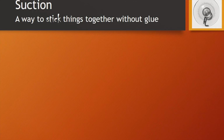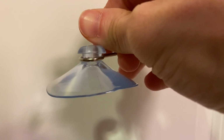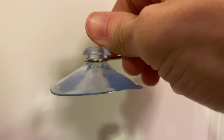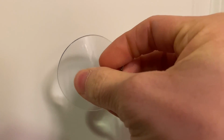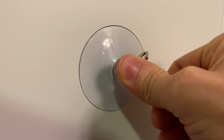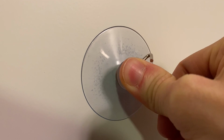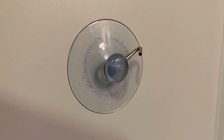Let's take a look. Suction cups work because they have this nice concave shape that the plastic, or polymer, remembers, and if it gets distorted, tries to go back to. For example, if I try and push this suction cup against a wall, it flattens. And then when I release it, it tries to go back to its original shape, but it can't.